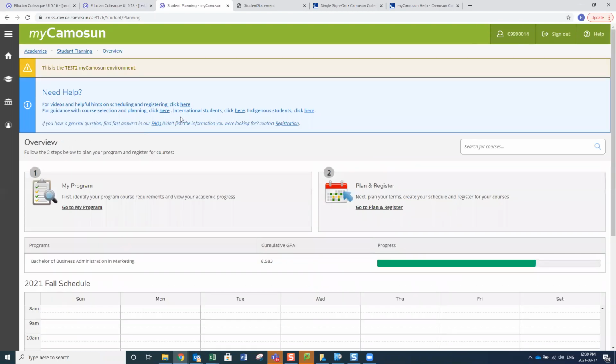He's reading my mind. Okay, so yes, as you'll notice, most of the pages that we went through when we navigated through myCamosun have this blue banner at the top. And this is information that's specific to the page that you're on, and it often includes links, and some of them are often email links to different departments that can assist you. So if you are an international student and you need help with course selection and planning, there is a link here that you would click on, and that would take you to the contact information for the international advisors.